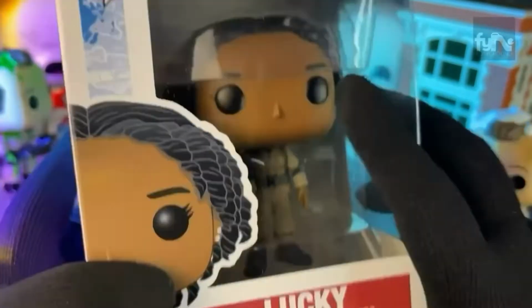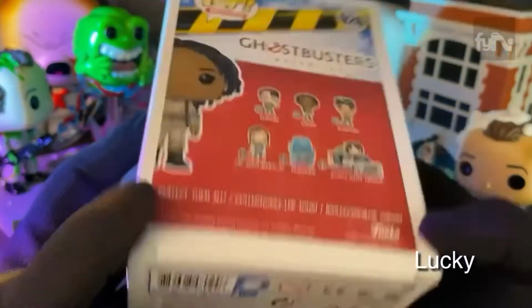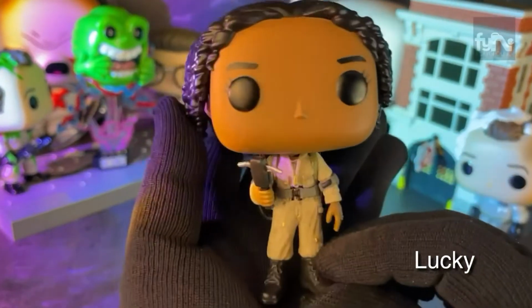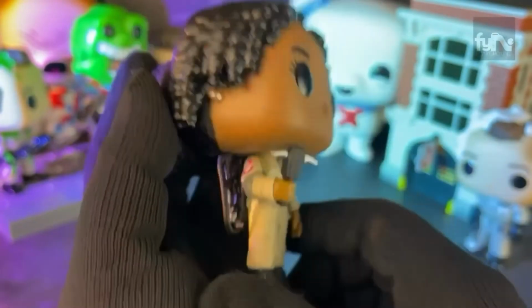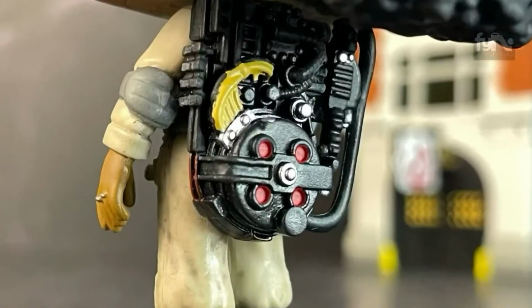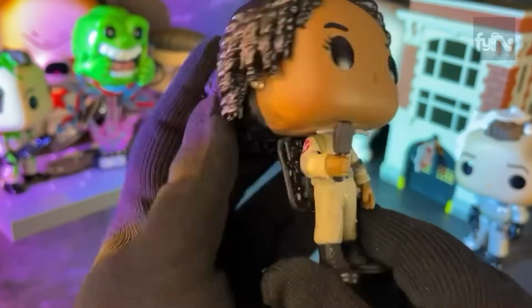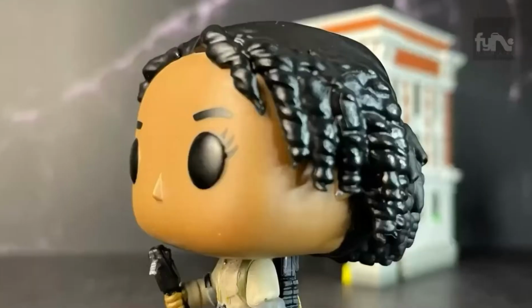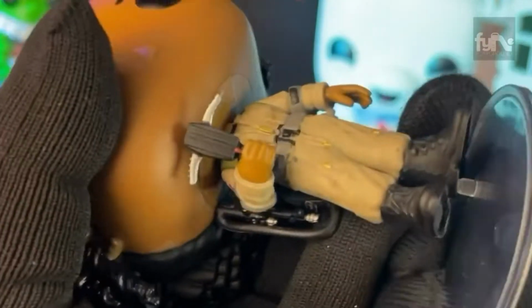Ghostbusters 926. Lucky, she is a friend of Trevor. She is holding the PKE meter in this figurine. The PKE meter, also known as Auroscope, was one of the Ghostbusters tools invented by Dr. Egon Spengler that enabled them to track ghosts. Nice details on the hairstyle, and it comes with a pop base.